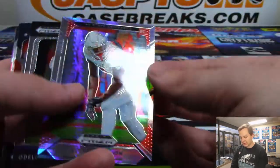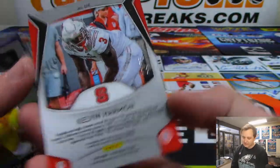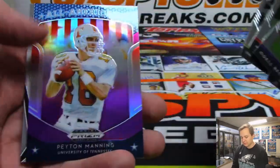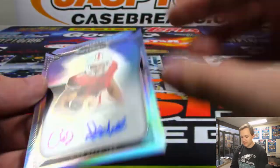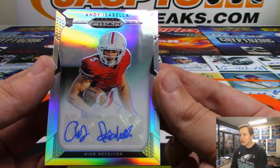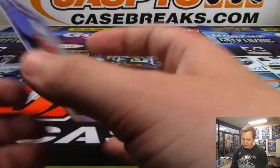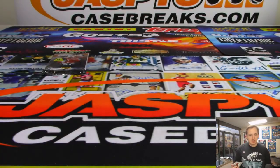We got a Kevin Harmon, NC State, number 12 out of 75. We got some base there. There's a Peyton Manning purple. And we have an autograph of Andy Isabella, who, not sure what team, because they don't have any team on here. Or they not have the rights to his team? It's weird. It's the first one I've seen. Sets for William Clayton. Gets the Andy Isabella.